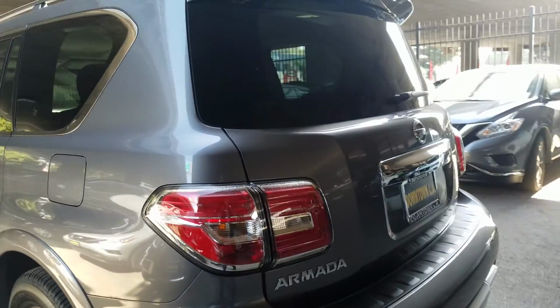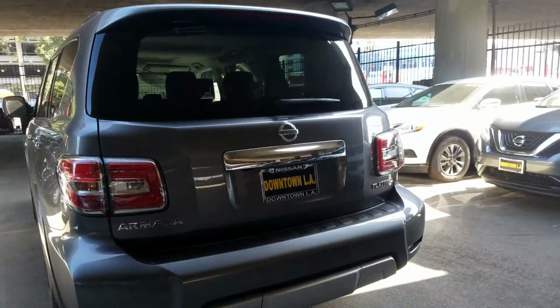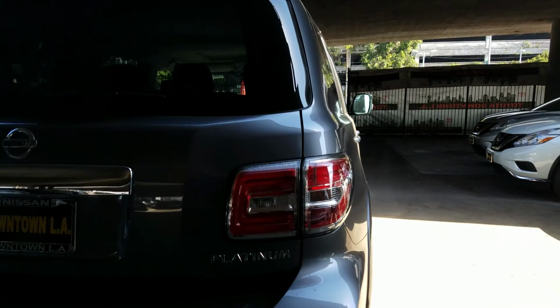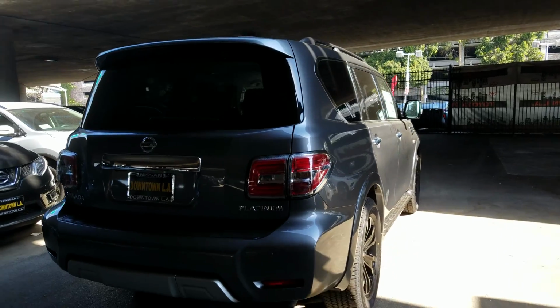Now we're going to walk around real quickly again. Being as how the SL model is pretty much fully loaded, there's not a lot of differences you can see from the outside between the Platinum trim and the SL trim.